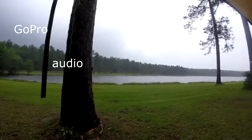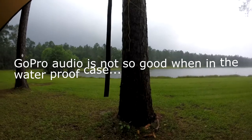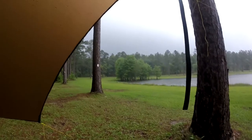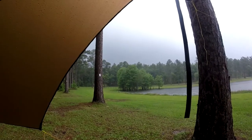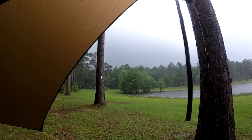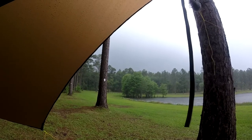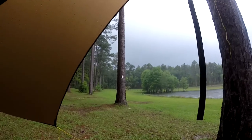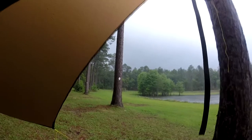Thunder, a little lightning, but seems to be off in the distance, but rain's still coming down, but it's not too hard, just a steady rain. But over that way it's looking kind of dark, so we may be in for a little bit more here in just a few minutes, so we'll see how it goes.